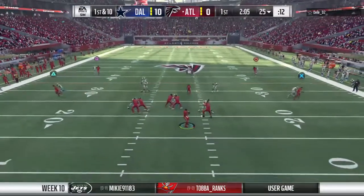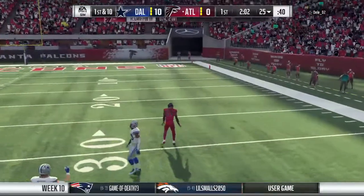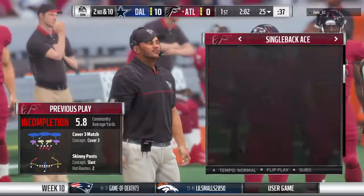Trying to shake off the interception. He'll look to throw. He's going to let this one go deep. So they took a shot on first down but couldn't connect.